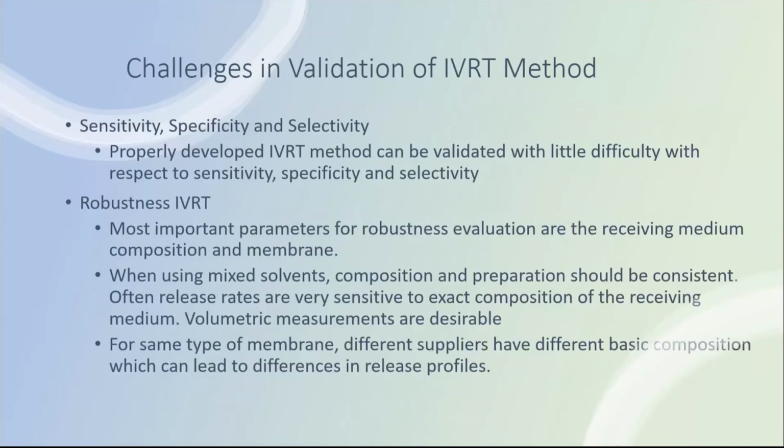So other challenges in validating IVRT methods: when you have a properly developed IVRT method, and you have a good handle on sensitivity, specificity, and selectivity, validation is generally not an issue, because by then you already are able to validate it, except, let's say, when you have developed your method using a laboratory or development batch, and everything is fine: your 100%, your 50%, your 150% give you good sensitivity, linearity, whatever.